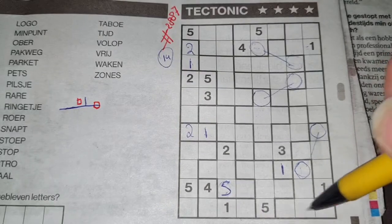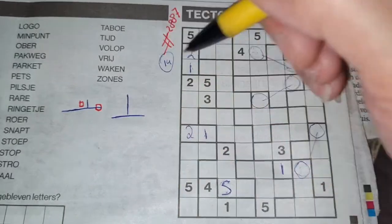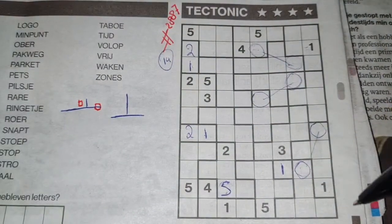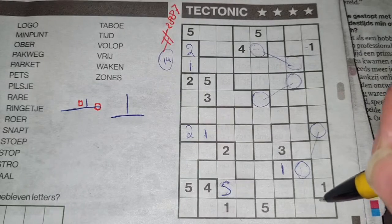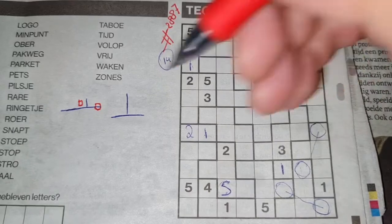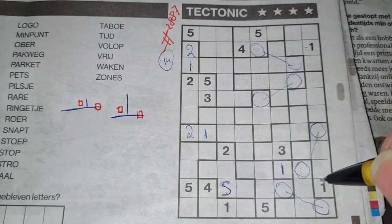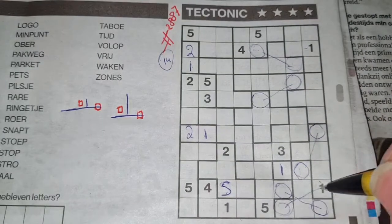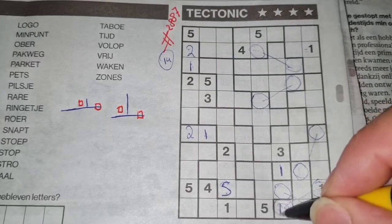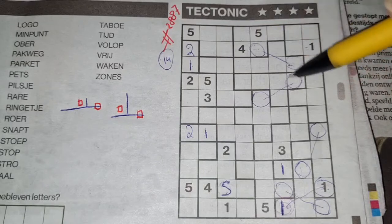Alright. Then, the following shape. We have a T shape, or T figure, or T construction, T structure, you name it. Alright. Remember that this box has always the same number as that box. So this box is always the same number as that box. And that box has the same number as this box. So this box is the same, should be a 1.